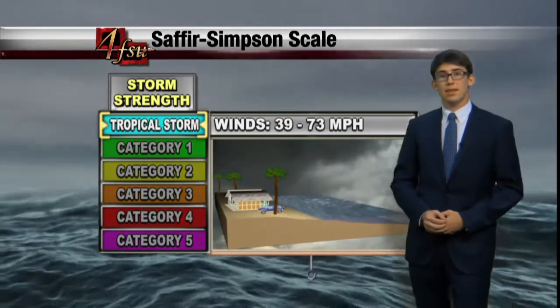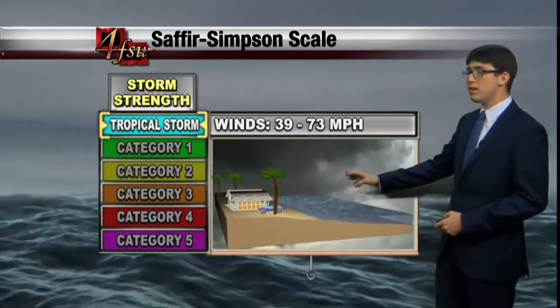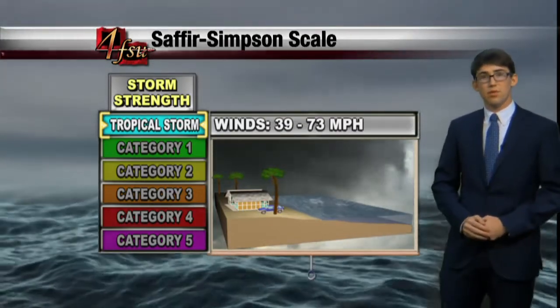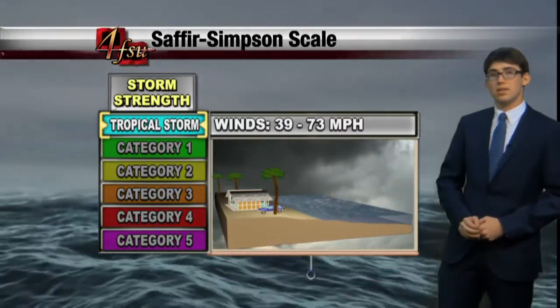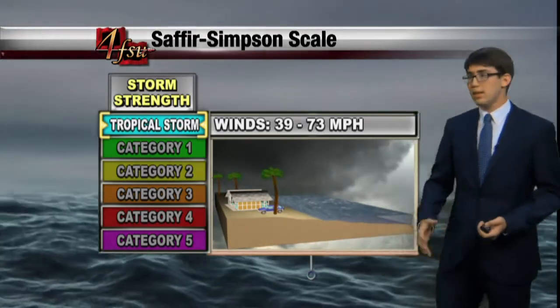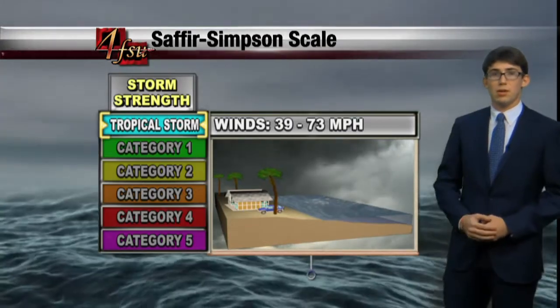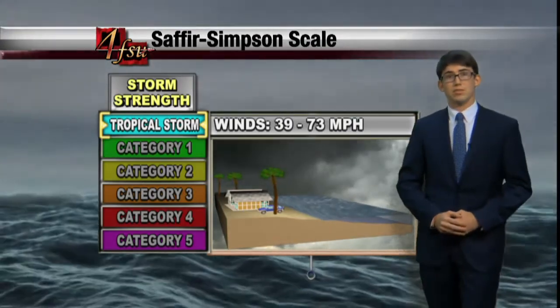But that still doesn't mean that this is not a strong storm. These winds, these are sustained winds, not gusts. During Hermine, we had gusts of 64 miles per hour, and that knocked out power for the city for a while. So imagine these kinds of winds for 18 hours. This city is going to lose power, but we are ready to take it, and we will come back stronger.